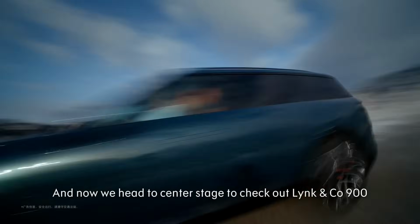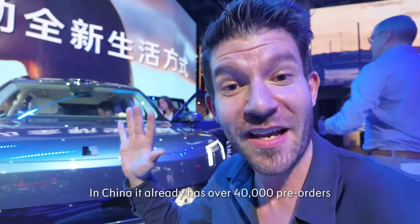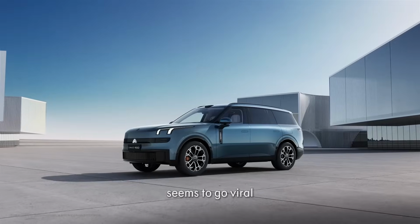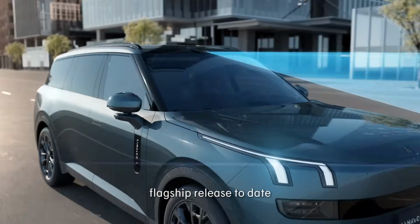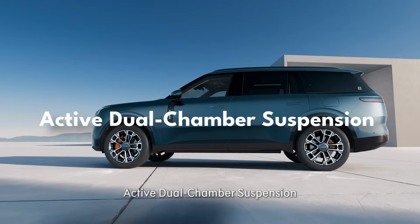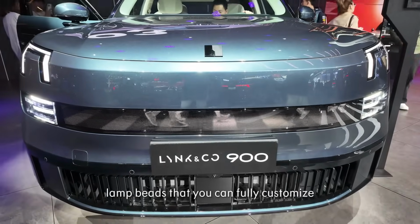And now we head to center stage to check out Lynk Co 900. This car has blown up in popularity since its launch. In China, it already has over 40,000 pre-orders, and even overseas, every single piece of content about it seems to go viral. So to me, this is Lynk Co's most ambitious flagship release to date, and the fully loaded specs completely back this up. It has over 700 horsepower, active dual-chamber suspension, and of course, this super unique interactive screen that centers on 10,000 lamp beads that you can fully customize.